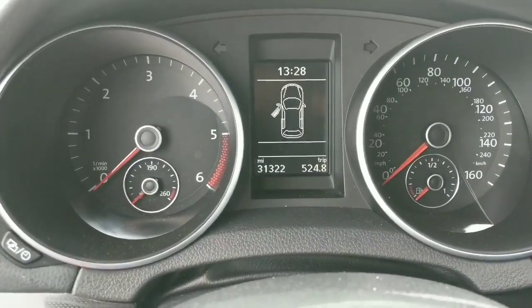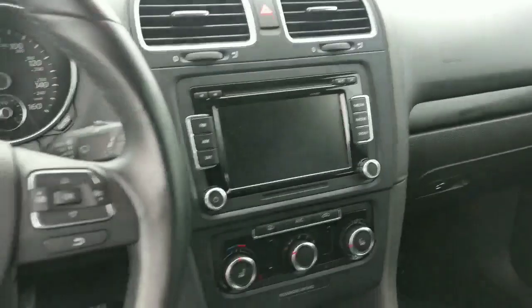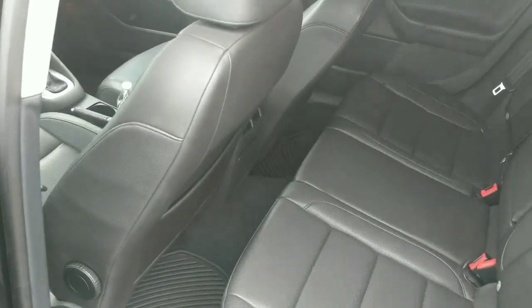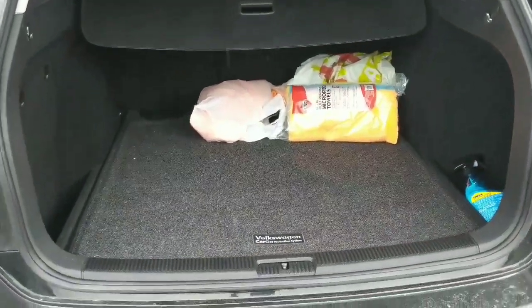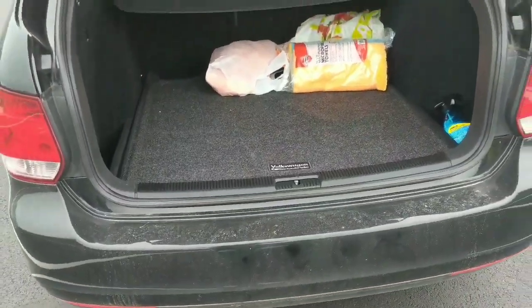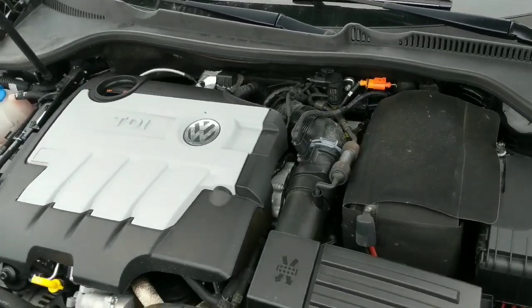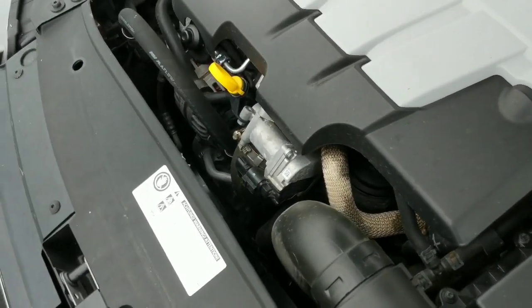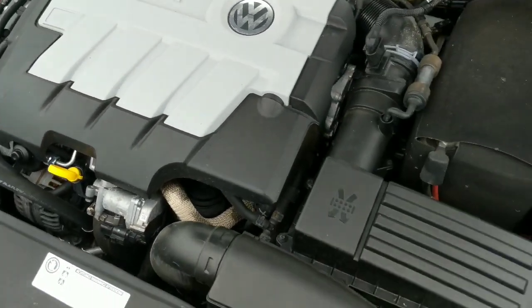As you can see, it's got now 31,000 miles on it. The fuel mileage on this car is pretty intense, which I'll have to show you guys. Plenty of backroom seating and plenty of storage in the back. Don't mind my microfiber towels there, that's for a different video. And under the hood there's not much really to see here other than the engine cover. It covers pretty much everything. And if you guys were wanting to know, the little spoolie boy, or the turb ski, is right down there.